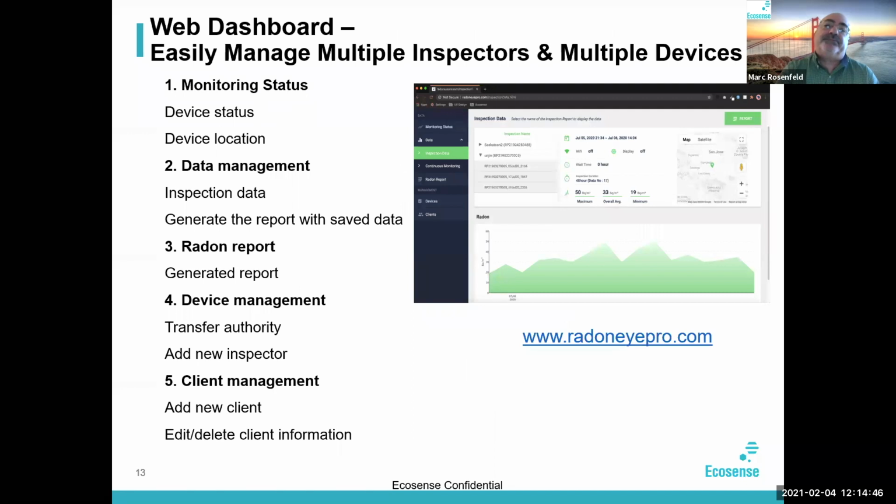Yep. So now we're going quickly through the web dashboard. This allows you to easily manage multiple inspectors and multiple devices. And as I said before, once the data is downloaded after the test, as long as you have a cell connection, it automatically uploads to the cloud, which is radonipro.com. There's no extra service charges or cloud charges for that. And that data is now on there.